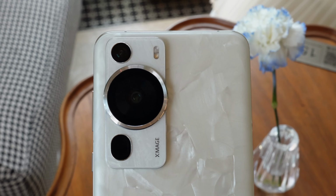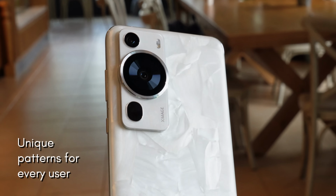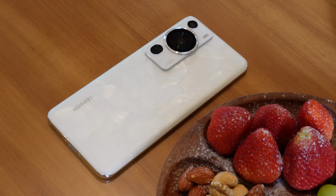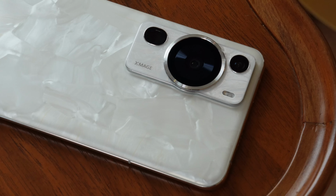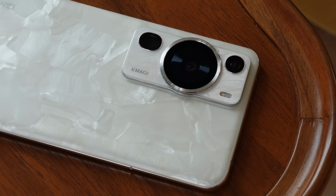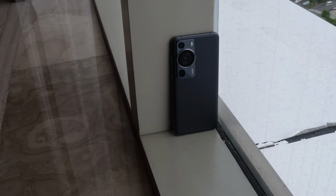Huawei is even boasting that this industry-first pearl texture has unique patterns for every user. Different luster and texture siya for every user din. If you own one of the Rococo Pearl P60 Pro, you can safely say that yours is one of a kind. Not to be left behind is the black version.